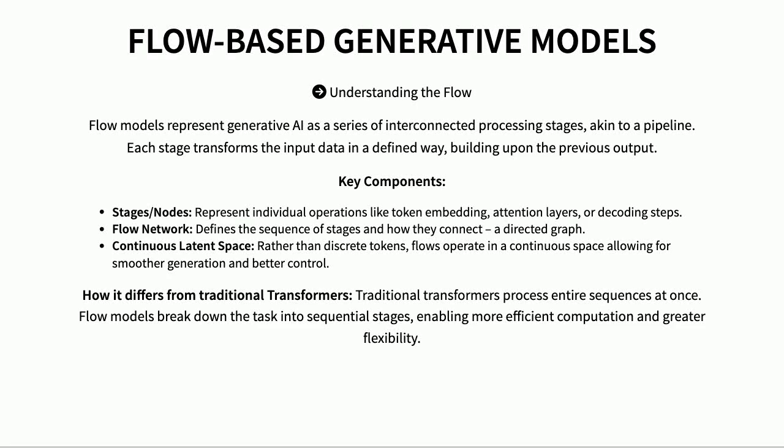Okay, let's talk about flow-based generative models. Think of them as a really smart assembly line for creating content. Instead of processing an entire thing at once like traditional transformers do, they break it down into smaller, sequential stages or nodes. Each stage takes the previous result and transforms it, building on what came before. These stages are connected in a flow network, kind of like a directed graph showing the order things happen. A really cool difference is that flows often work with a continuous latent space instead of discrete tokens, which makes generation smoother and gives us more control over the final output.